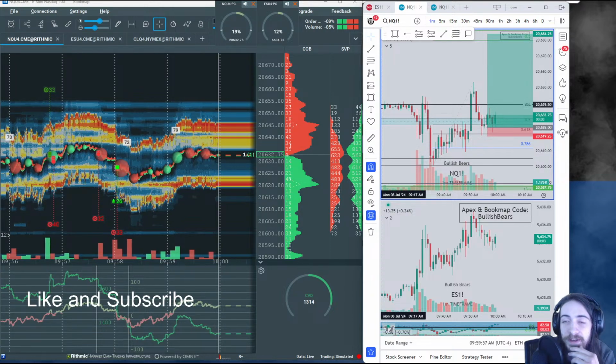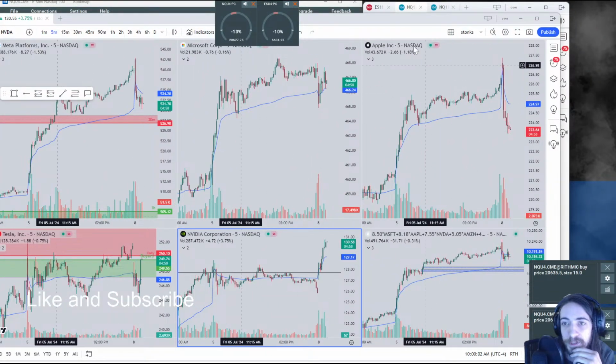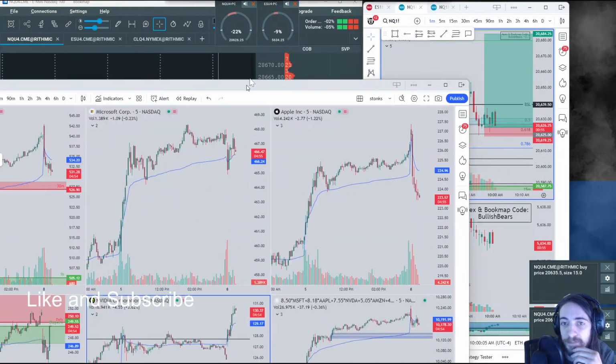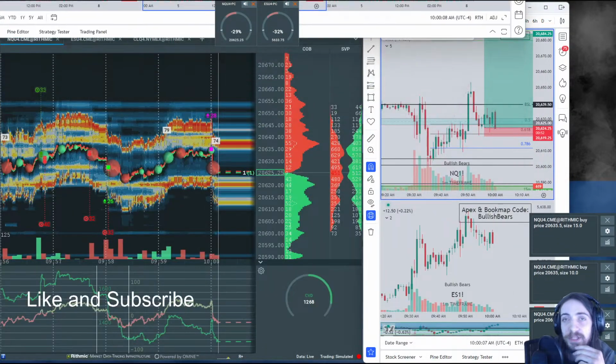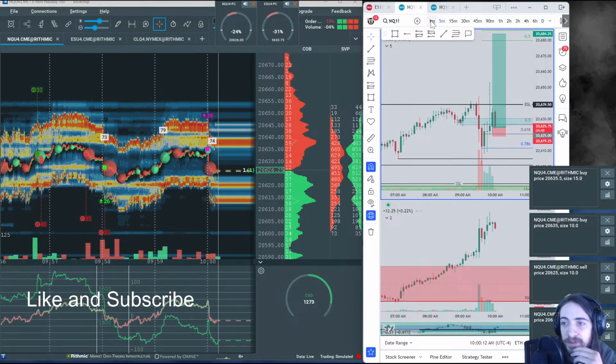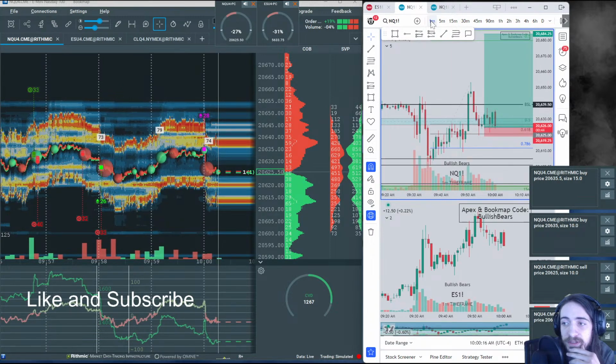Apple's trying to find a bottom. Want to see Apple push higher. Want to see all our equities push higher. But look at that dump. Look at that dump. New 5-minute candle and we dumped right there. Gotta be careful. There's a new 1 minute, I should say. Oh, and new 5-minute. Okay. Alright, so let's see.